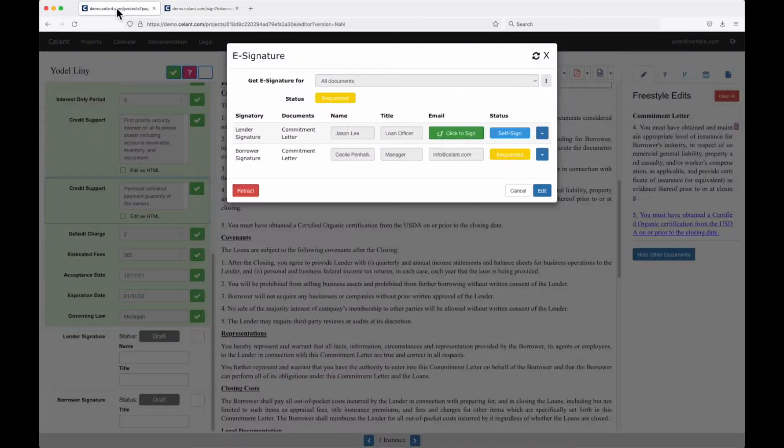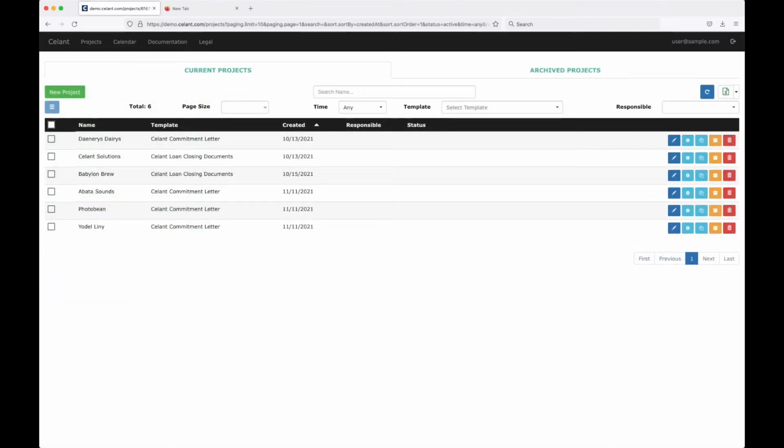And when everyone signs, the system will automatically send out the fully executed documents to all signatories. I just showed you how to do a commitment letter for this one customer. Now I'm going to show you how to create a closing set of loan documents from an approved or signed commitment letter. In this case, Daenerys Dairies.